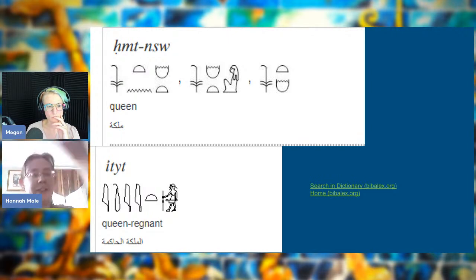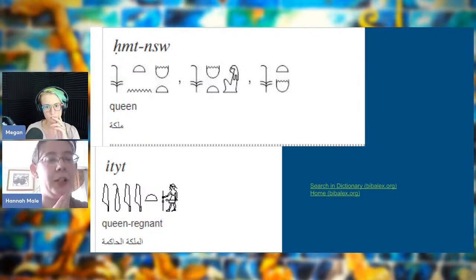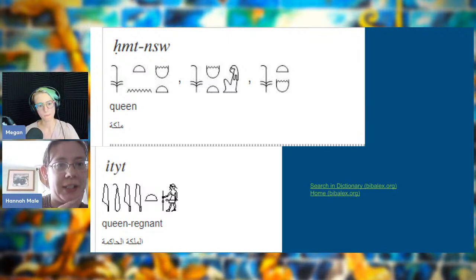So there are three different combinations that they give you that you may see on different texts and objects. The word that we use for queen, if you really want to directly translate it, is actually king's wife. So this dotted HMT is this hieroglyph part here, and this is the wife part. And then this NSW is this hieroglyph here, and that's the king or king's part.